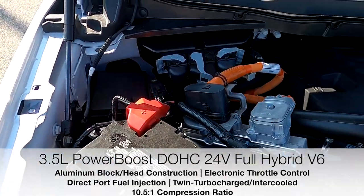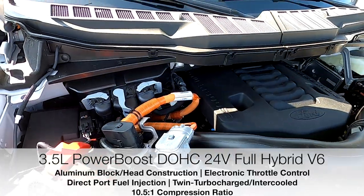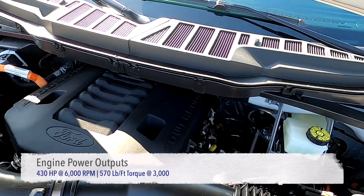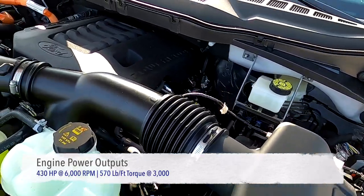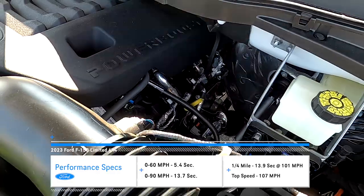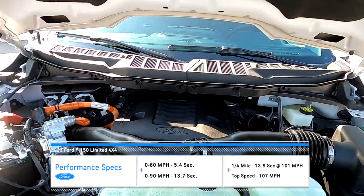The engine is of direct fuel injection with a 10.5-to-1 compression ratio, and in conjunction with the additional 47 horsepower and 70 pound-feet of torque from the electric motor, the total power output is an incredible 430 horsepower at 6,000 RPM and 570 pound-feet of torque at 3,000 RPM. This allows the Limited to run 0 to 60 miles per hour in a scant 5.4 seconds and the quarter mile in 13.7 seconds at 101 miles per hour.